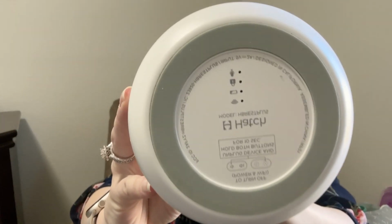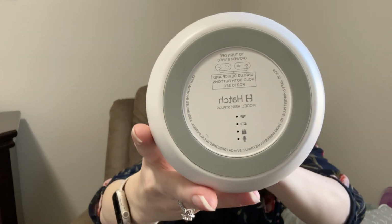Like I said, another product that I love and think is great, particularly for nighttime, is this Hatch Baby. I had to unplug it because it doesn't reach all the way over here. I don't know what generation this is, but this is the Hatch sound machine and light. We have two of these.